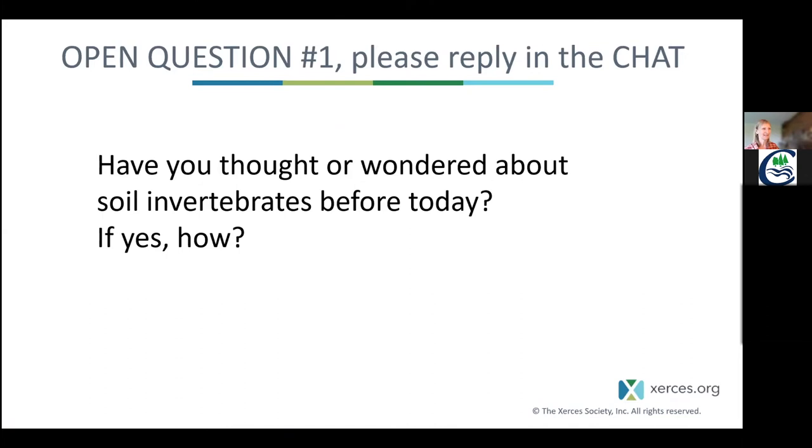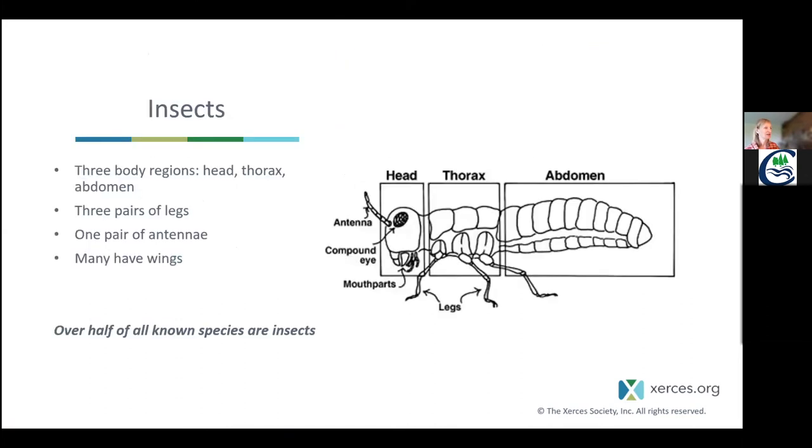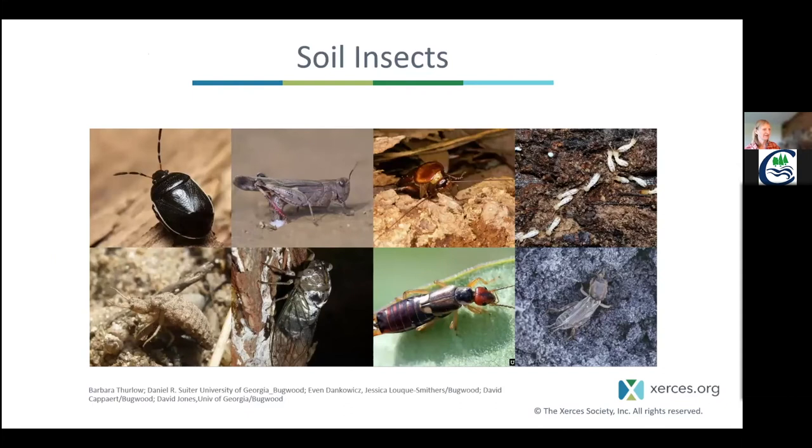I'm going to continue here. I'm going to get into the insects next. So again, exoskeleton, three body regions, the head, thorax, and abdomen, with three pairs of legs on the thorax and one pair of antennae. And many of these have wings. And here's just a smattering of diversity of insects here. You can test yourself and see how many of these you could name in your head.